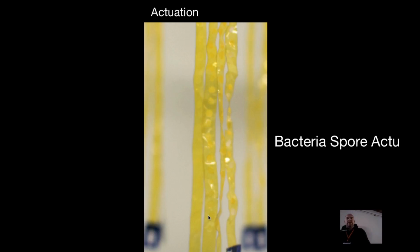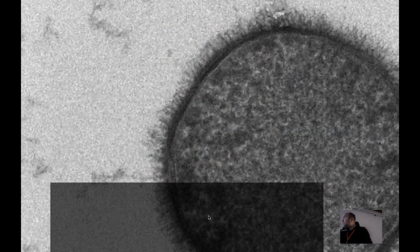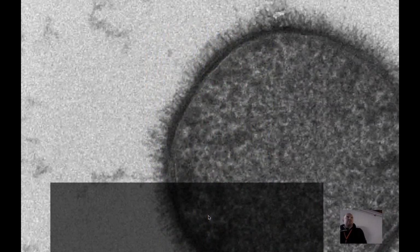And we're working with a bacteria-based version of this material that actually uses bacteria spores. Sorry, the reference seems to have gone on my slide. That has first been developed at Columbia, and some work has been done at Hiroshi Ishii's lab at MIT to develop this material. It uses the bacteria spores, which are, the simple way of saying it, and Simon will probably disagree with my definition here, a seed-like form for the bacteria.